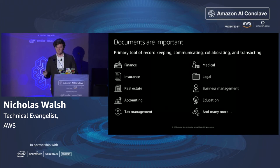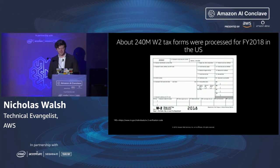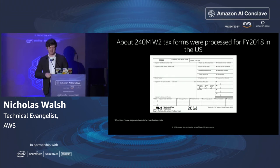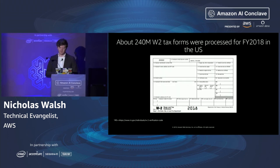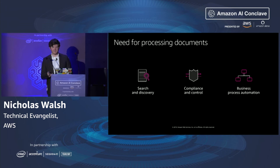All right, documents are important. Many industries use them. In the U.S., and as you know most countries in the world have taxes, they need to be processed in some way. Despite the ability to digitize so many things in our world, apparently taxes still have to be filed with pen and paper, at least in the United States, to the tune of 240 million pieces of paper. So there are a lot of documents in this world. We need to process them, for many reasons: to search and discover the information within them, to be compliant with a government organization, or to automate a process that takes your company a lot of time.